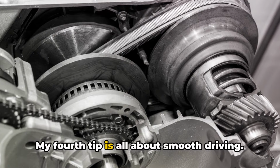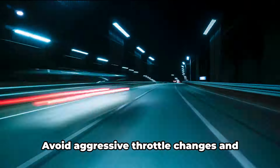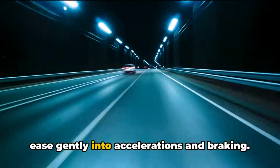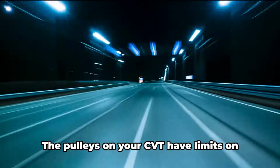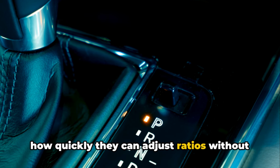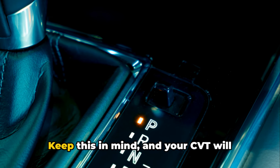My fourth tip is all about smooth driving. Avoid aggressive throttle changes and ease gently into accelerations and braking. The pulleys on your CVT have limits on how quickly they can adjust ratios without undue force. Keep this in mind and your CVT will thank you.